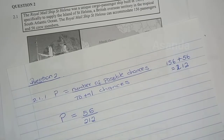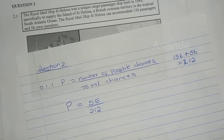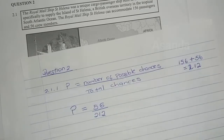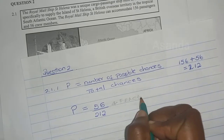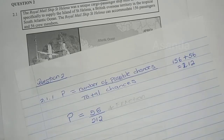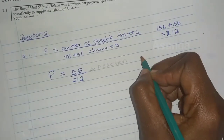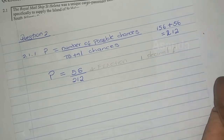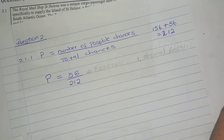Now we're going to deal with the part that says we must answer the question as a percentage, right? So before we tackle that part, what are the things they could ask us? They could ask us to write the answer as a fraction, which would mean that it's done, right? If they had said write the answer as a fraction, this is the fraction. If they had said write the answer as a decimal fraction, right?